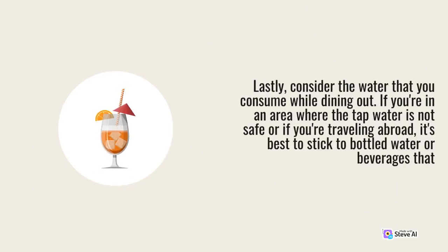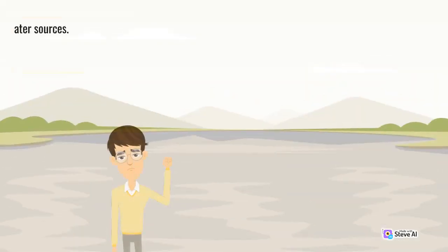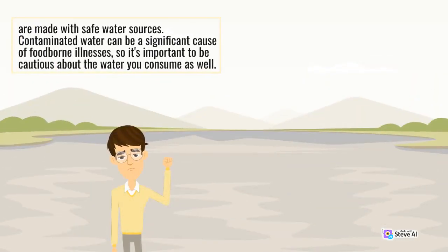Lastly, consider the water that you consume while dining out. If you're in an area where the tap water is not safe or if you're traveling abroad, it's best to stick to bottled water or beverages that are made with safe water sources. Contaminated water can be a significant cause of foodborne illnesses, so it's important to be cautious about the water you consume as well.